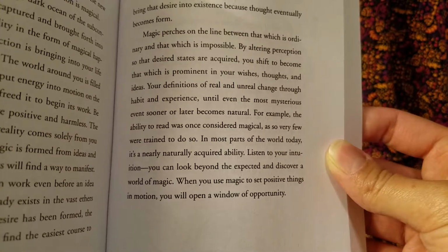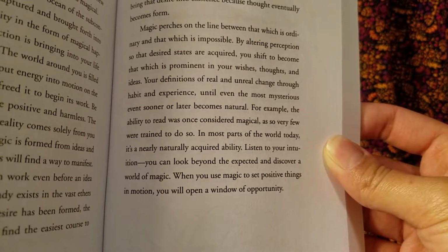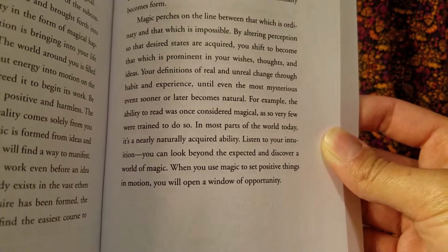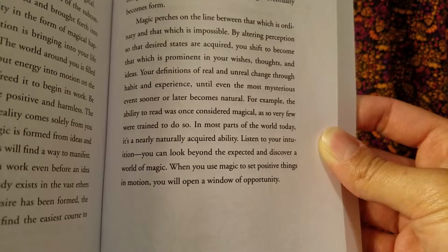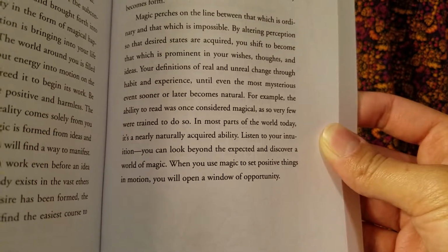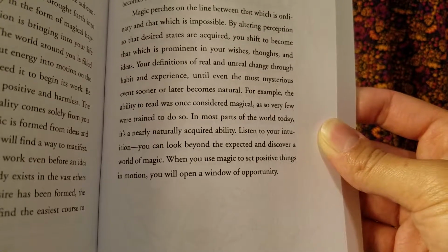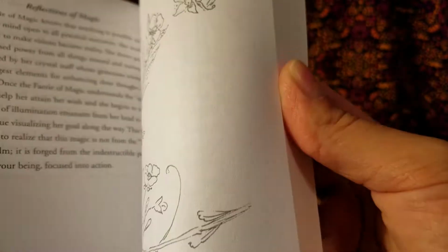For example, the ability to read was once considered magical, as so very few were trained to do so. In most parts of the world today, it's a nearly naturally acquired ability. Listen to your intuition. You can look beyond the expected and discover a world of magic. When you use magic to set positive things in motion, you will open a window of opportunity.